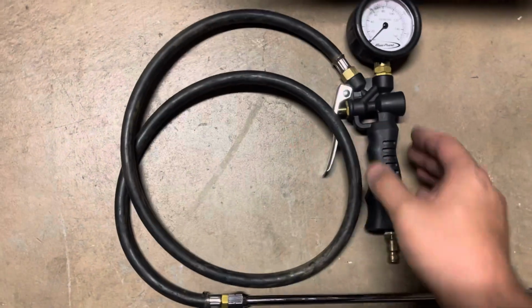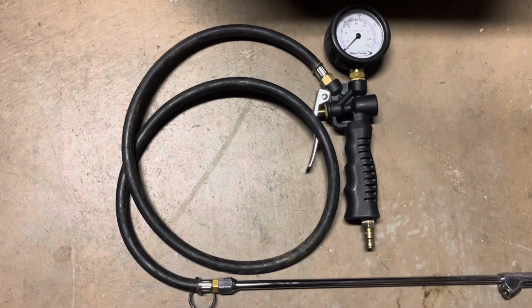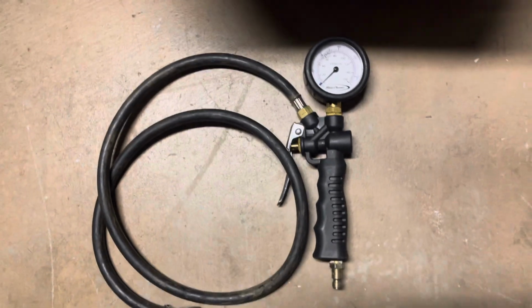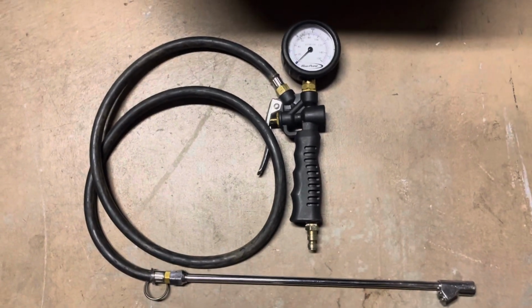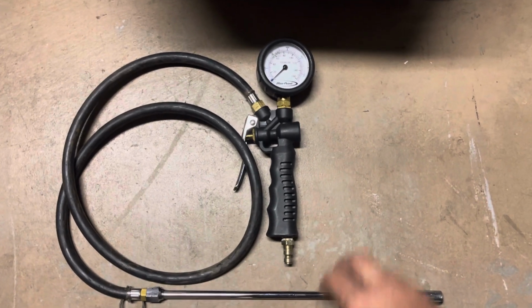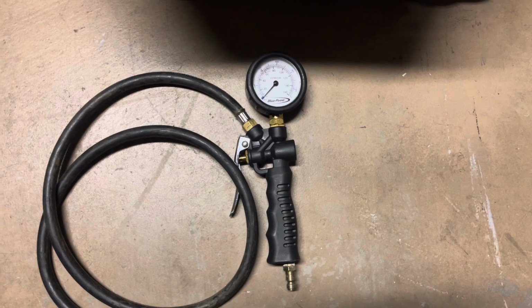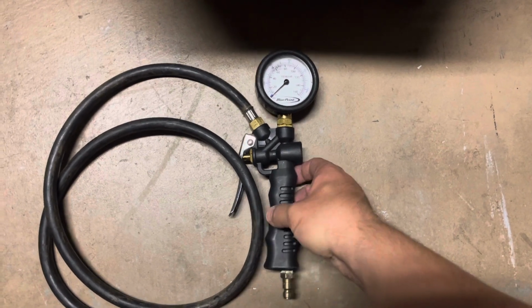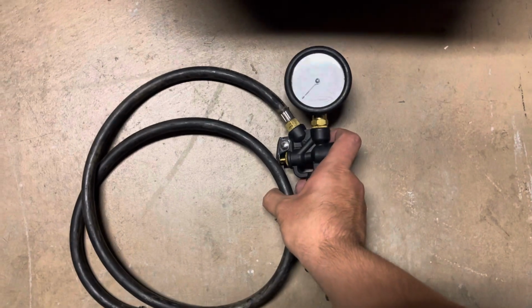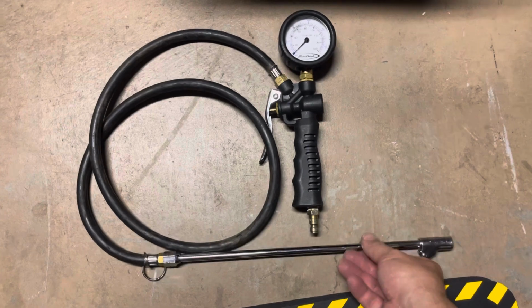Next up, pretty self-explanatory, it's an air chuck. This one's Blue Point branded. I really wanted the digital style, but I guess the Achilles heel for those is the digital display. So I went ahead and just went with an older, more tested, tried and true analog gauge. But this one goes up to 160 psi. It's got this real long air chuck.